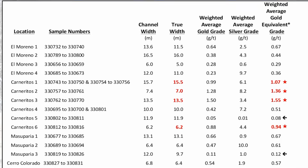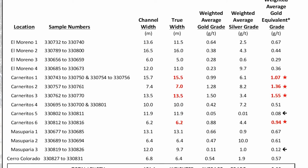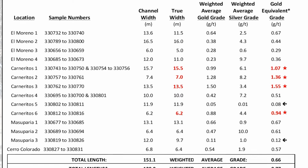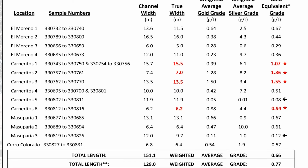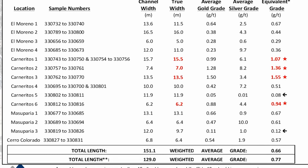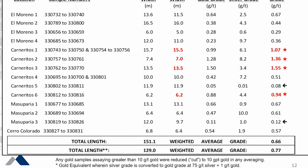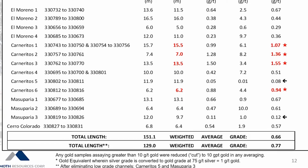And you can see some of the highlights: 15.5 meters of over a gram, 7 meters of 1.36, 13.5 meters of 1.55. Anyway, you can see these. Except for those 2 weaker ones, we got 129 meters in total, grading about 0.8 gram per ton gold, a very robust grade for an open pit heap leach mine.